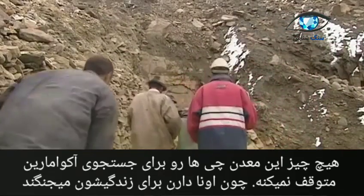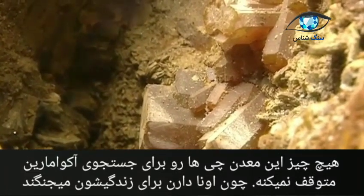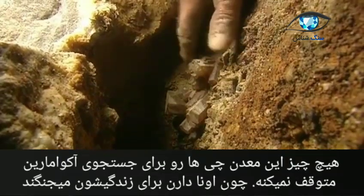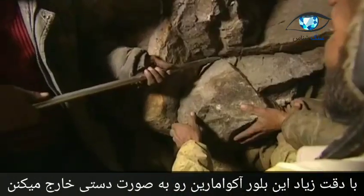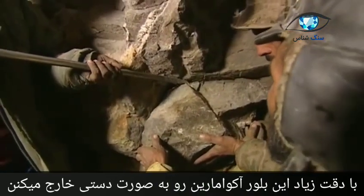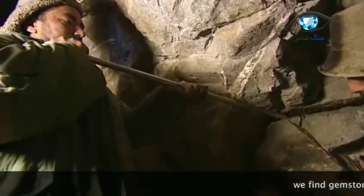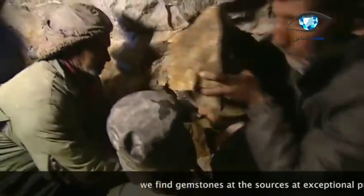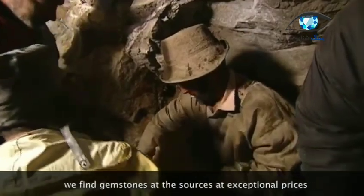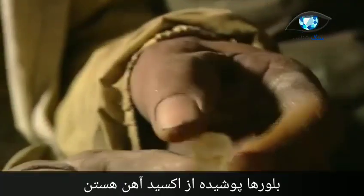Nothing is allowed to stop the search. The explosions have opened up a pocket of crystals, and for these miners, the aquamarines are more important than their own lives. With extreme care, as if they were handling a newborn child, the miners begin to extract the aquamarine from a fault covered in mica. The contrast between these rough-looking men and the delicate way they extract the fragile crystals is striking. The crystals are often covered in brown iron oxide.